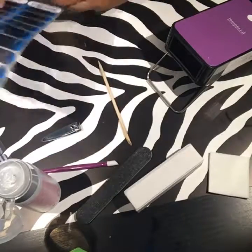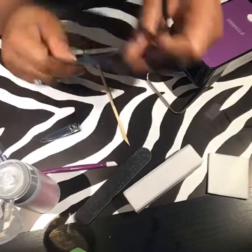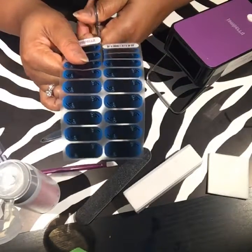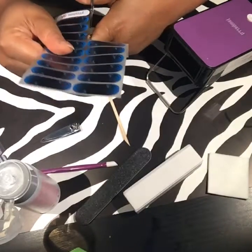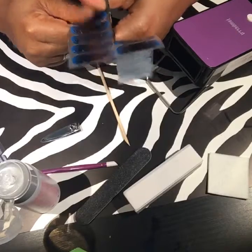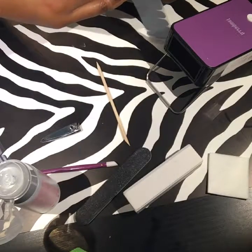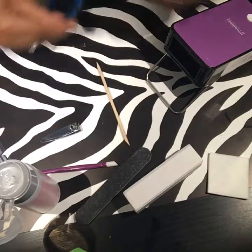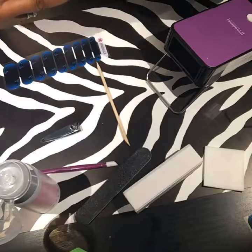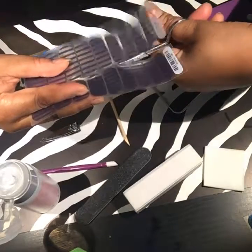So I'm going to go ahead and cut this whole sheet in half. For me, I find it easier to work with the half sheet. Plus, I don't know, I just like cutting. Cutting has also always been something fun. It's like I just want to cut something. So, we will cut that. Cutting the whole sheet in half.